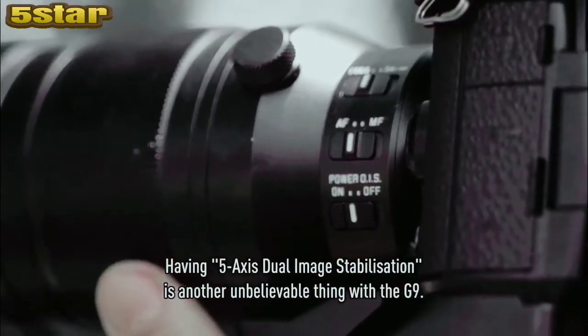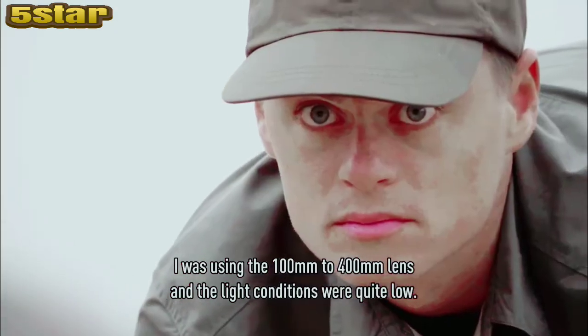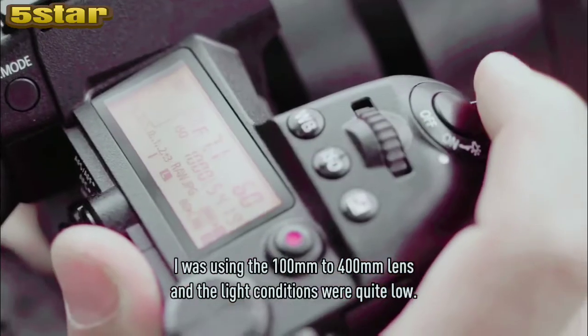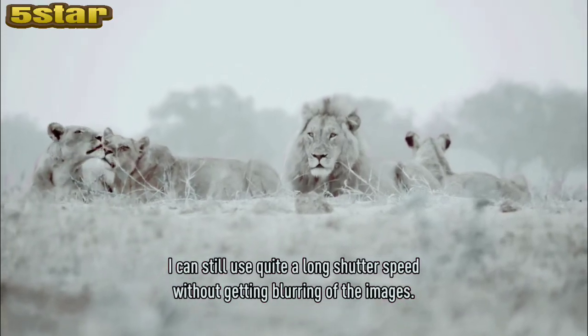Having 5-axis dual image stabilization is another unbelievable thing. With the G9, I was using the 100-400mm lens. The light conditions were quite low. I still can take quite long shutter speeds without blurry images.